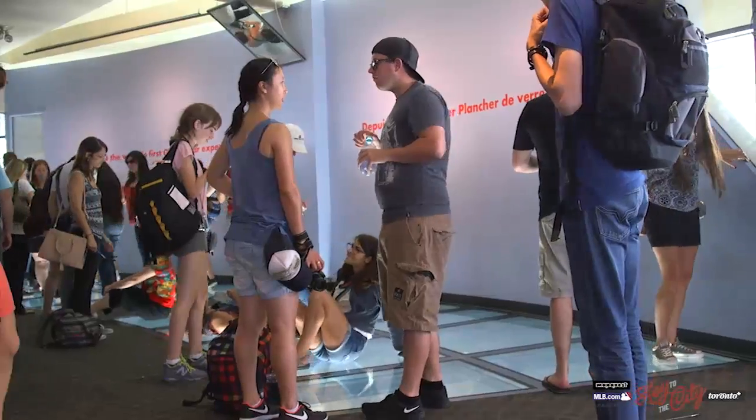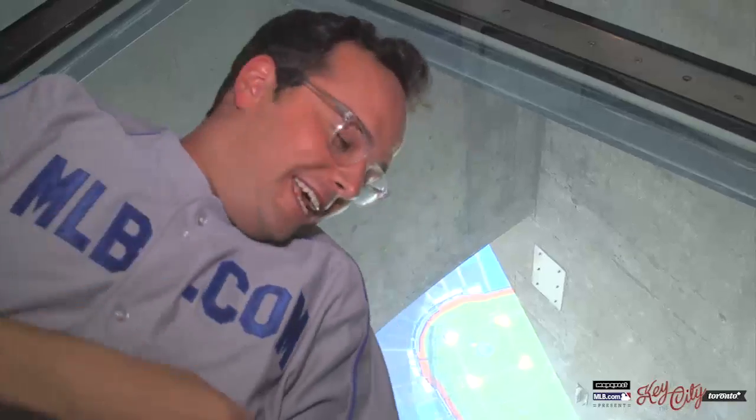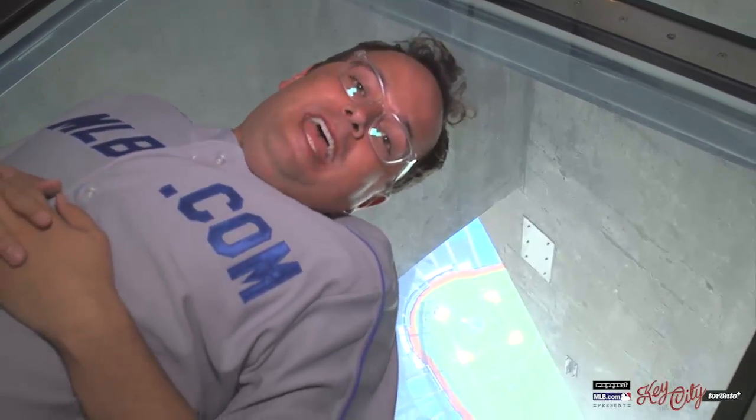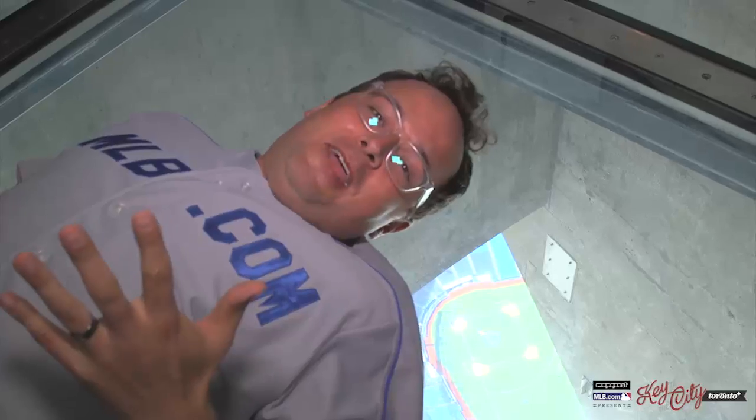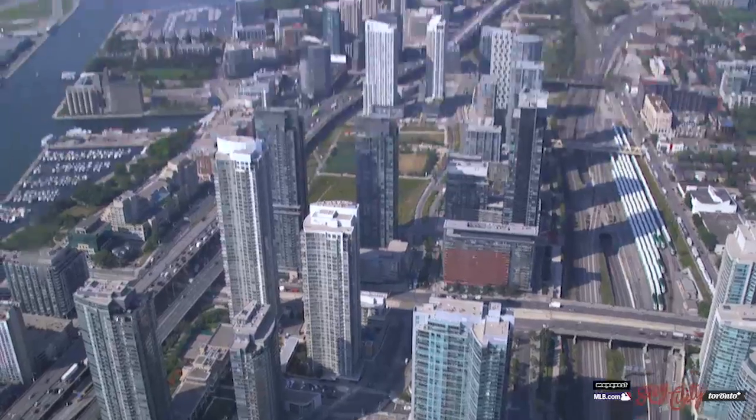This is the glass floor. You can lie down here and relax, look down and get an idea of just how high up you are. And there's a great view of right field at Rogers Centre. Catch the game. But if you're more of a thrill jockey, I have something even more special to show you. Come with me.